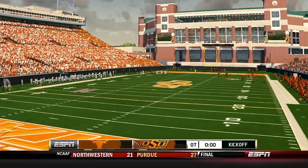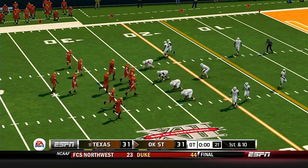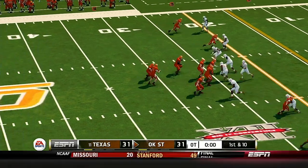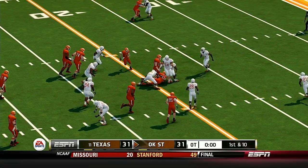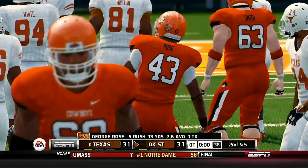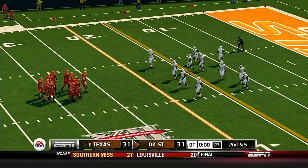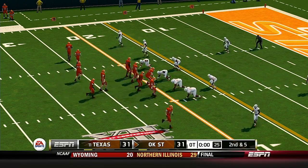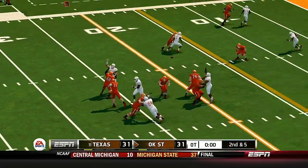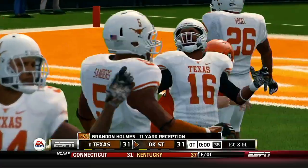Both offenses did well responding to the early pressure of overtime. Now we'll see who can play better defense. We've got a first and 10. Ball on the 25. Brought down after a nice run up the middle. They'll spread the field with five wide. Brought down at about the 9-yard line.